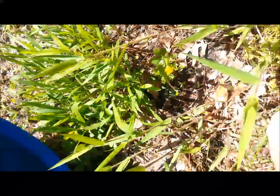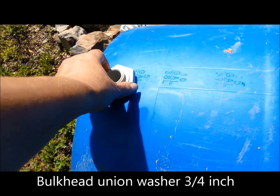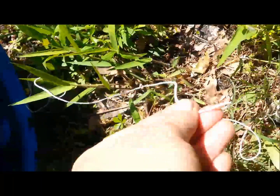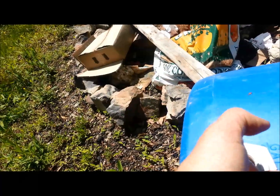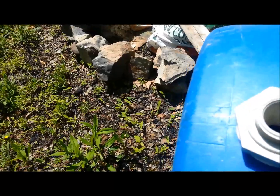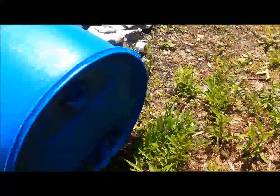So I had one end of the rope coming out here, the other end of the rope was coming out of here. I took this fitting and I tied it to this end of the rope, and I pulled it back up to the small hole. I caught it with my finger and I just held it up like that, and then I got the nut outside and tightened it. So that's how you get the fitting in here if you don't have an open top barrel like I don't.